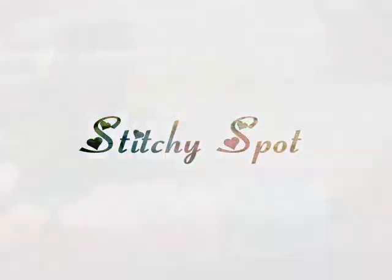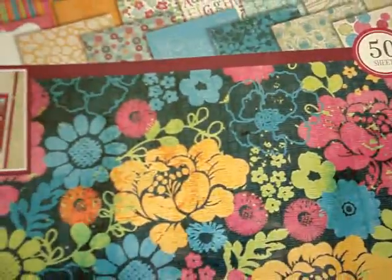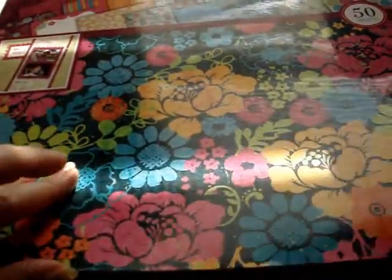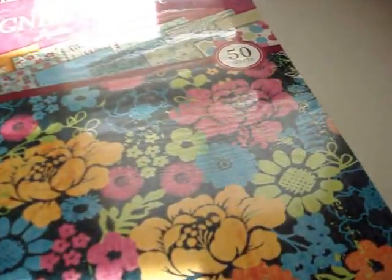But for $2.50, for a pack of 50 sheets of 12 by 12, you cannot beat that. I make my own envelopes, however you want to say it. I've never done it with designer paper. I've always done it with old magazines, which I still have a slew of them. I will never use everything I've ever created because I just have so much. Because when I get started on a project, I don't stop. I just keep going and going and going.